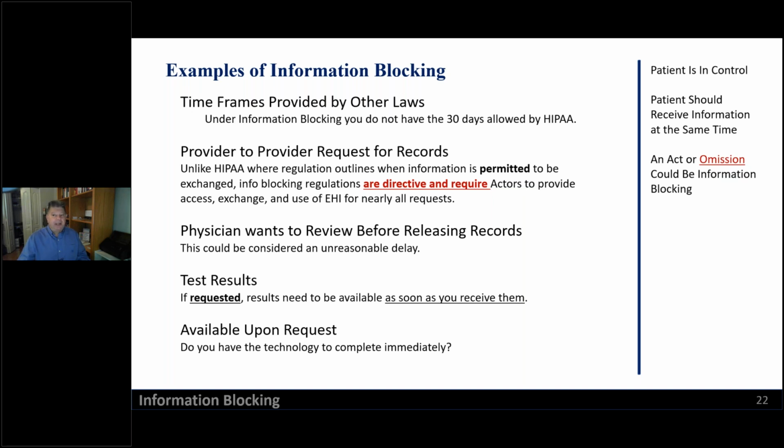So applying timeframes of other laws. Again, the HIPAA law says 30 days. Now, information blocking basically says immediate. Another big cultural shift, again, from permitted disclosures under HIPAA to directive and required. So you must make sure that your information is shared between patients and other providers requesting the information. For some of you, you do a good job of it, and one of your biggest problems is getting records from the other providers. Those are going to go away because they're going to be fined excessively to show that delaying of records is not going to be tolerated.